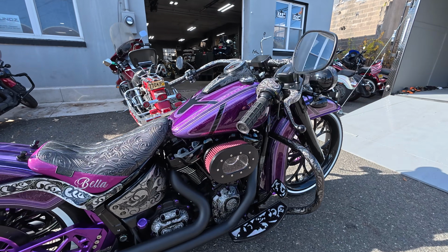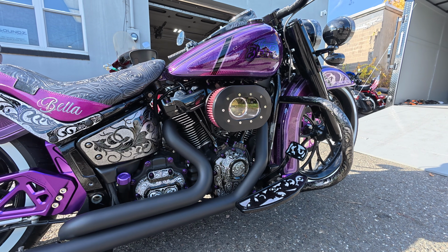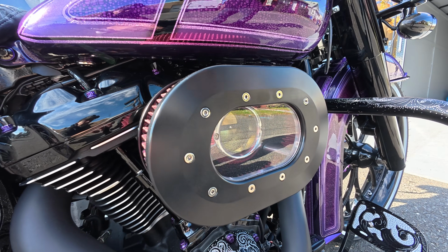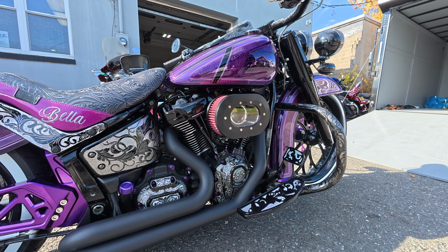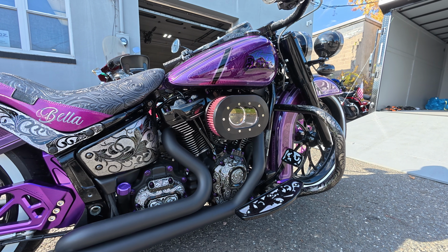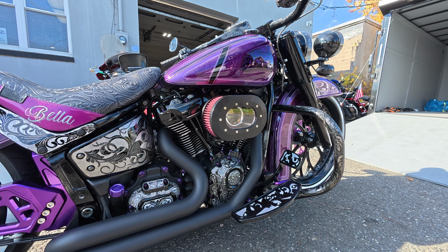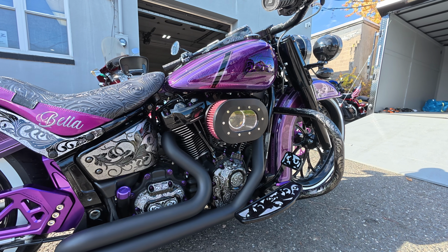S&S 132. Oh wow. We've got a Cyclorama 515 cam in there, and the T-Man no loss air cleaner. Sweet. Yeah, a 132 motor. So you had to build it, right? Yeah, we had to build the motor. Stock heads. This is not a race bike. Right. We just want to get it to sound a little aggressive, a little peppy sound.